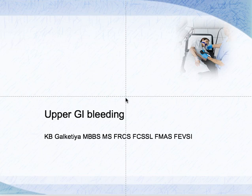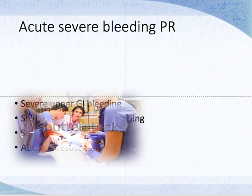So the fourth one is when the bleeding is very severe. When the upper GI bleeding is very severe, sometimes they can present as acute severe bleeding per rectum. This is not a very common thing for upper GI bleed to present, but of course when a person comes with acute severe bleeding PR, upper GI bleeding also has to be considered.